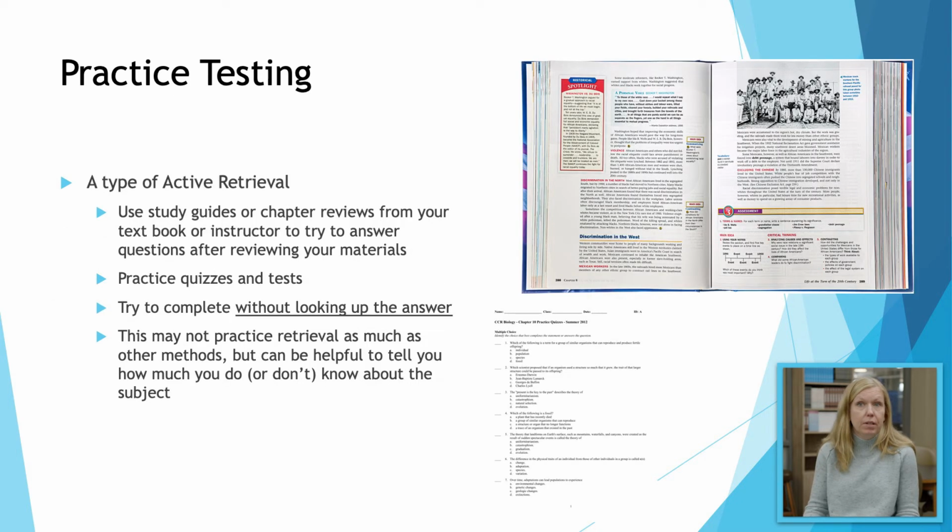One example that you all probably have access to in your textbooks is practice testing. A lot of textbooks have a practice test or summary at the end of the chapter or the end of the unit that will provide questions that you can answer for yourself. Use those. Or perhaps if your professor gives you a study guide, use that study guide. They created it for a reason.